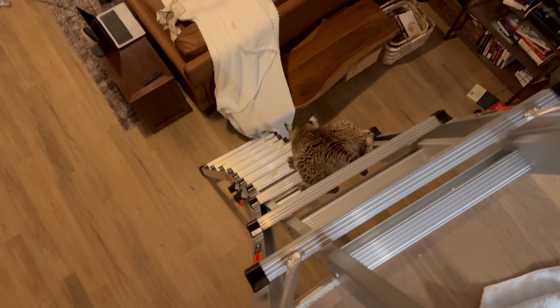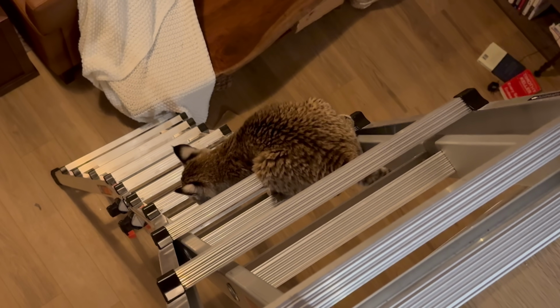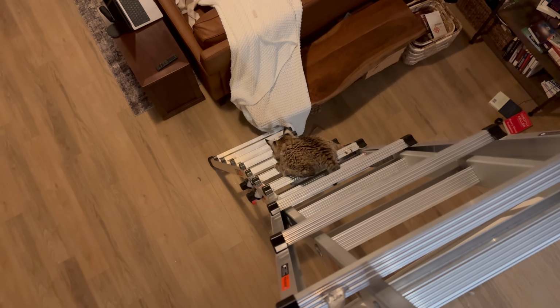Wow, a normal cat would not be able to do this, you guys. At least a normal cat would have a lot of trouble doing this. I'm just sitting here staring at this beautiful creature. Can't believe he's actually able to get back down.